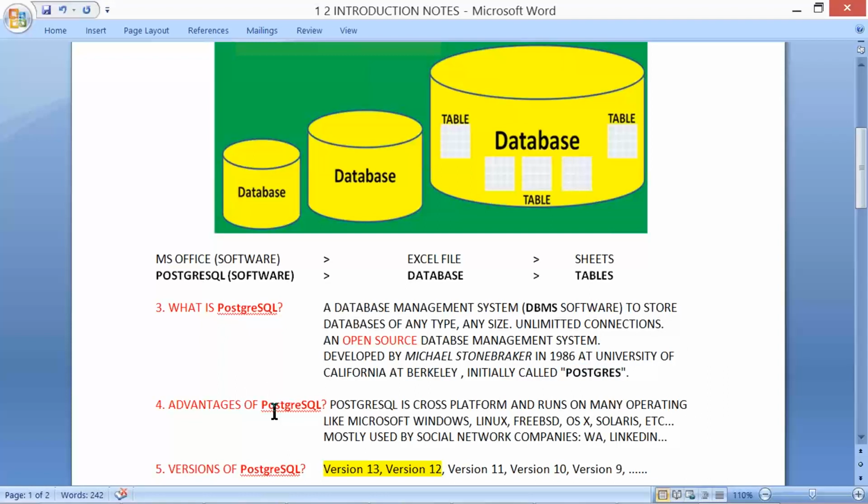Next, advantages. It's cross-platform and runs on many operating systems, like for example Microsoft Windows and Linux, these two part of our course. And we have Solaris, OS X, etc. And the main real-time implementation of PostgreSQL is mainly for social networking activities. WhatsApp, LinkedIn, and even Twitter heavily use PostgreSQL.